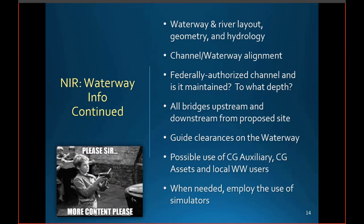Okay, continuing with waterway information. We request a description of the waterway or river layout, geometry, and hydrology. Look at USGS, NOAA, and USACE charts for data. We also ask that you discuss channel or waterway alignment.